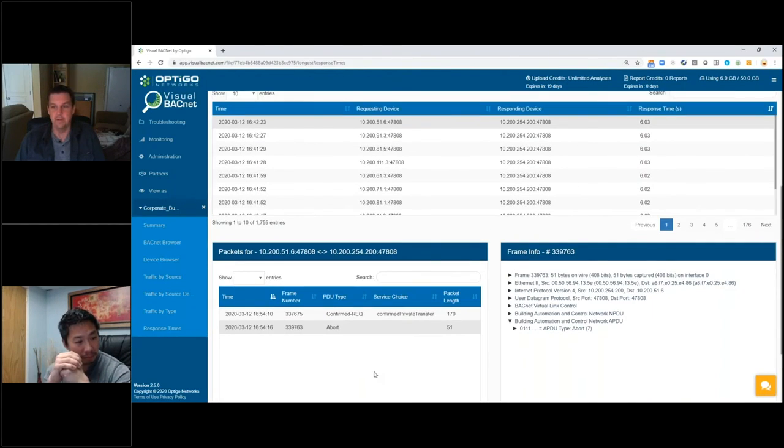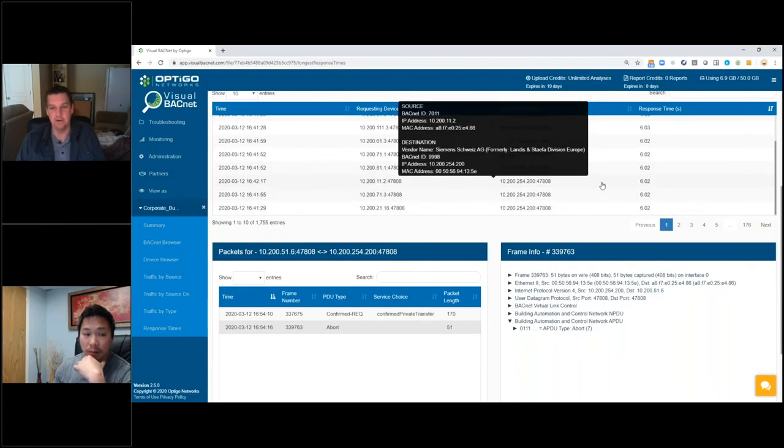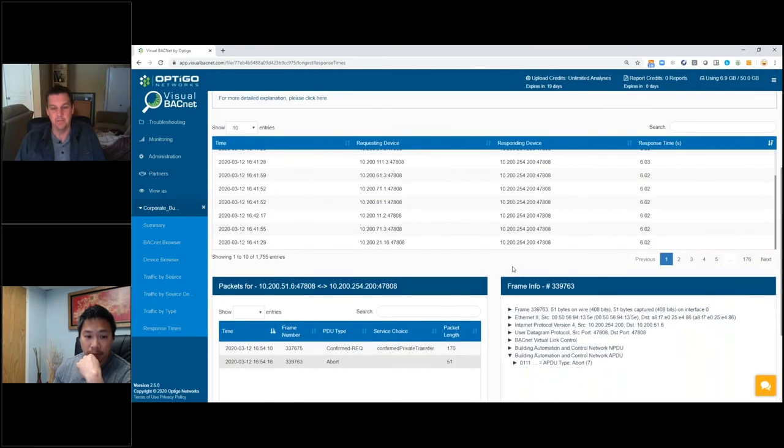Again, here the response time is very consistent all the way through. We've got a lot of things at 600, but it looks like multiple devices are being asked, and that same device at the end is constant in the problem. So between the original problem of the global who-is router, the analog input being requested too much, and this problem, 10.200.254.200 is the center of all three of those checks.